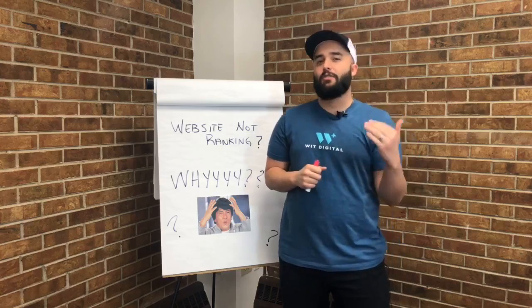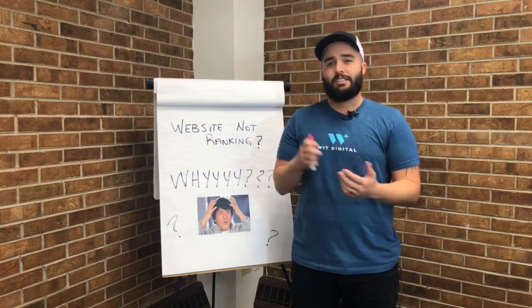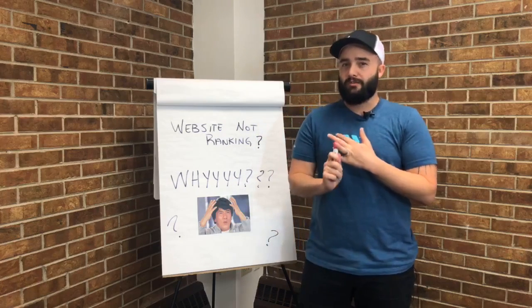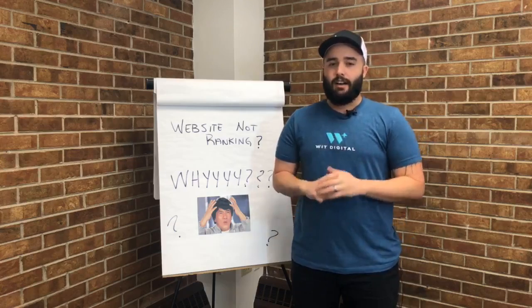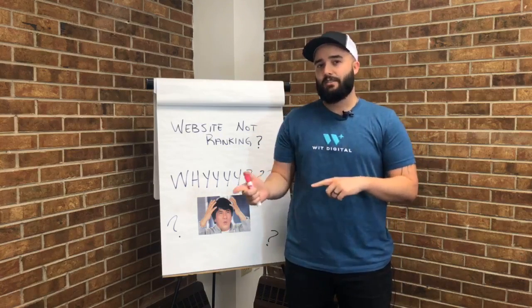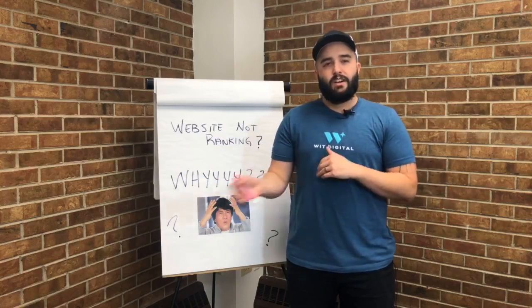Next, think about maybe how new is your site. A really new site isn't going to rank well just because it takes time for Google to crawl it, then to index it, and then to rank it appropriately for the proper keywords. This also includes sites that have recently transitioned from HTTP to HTTPS, or ones that have changed their domain name entirely.